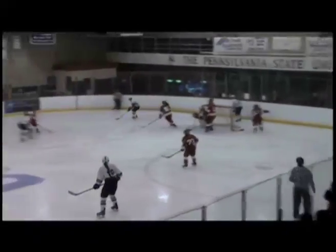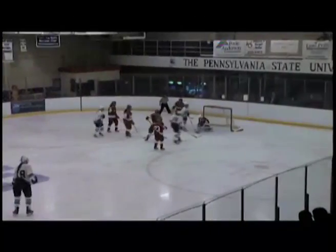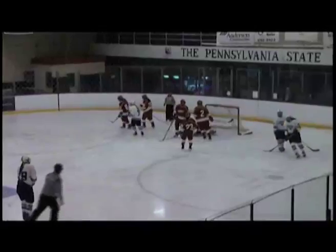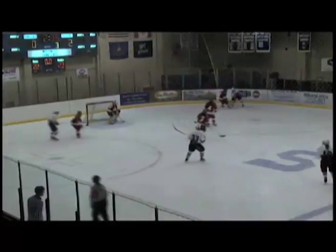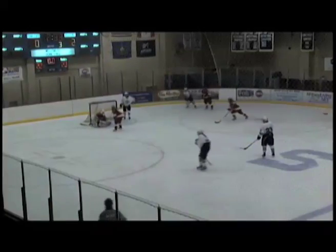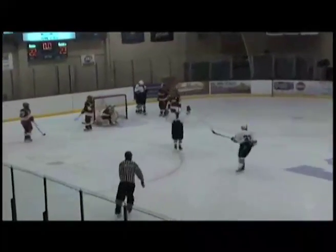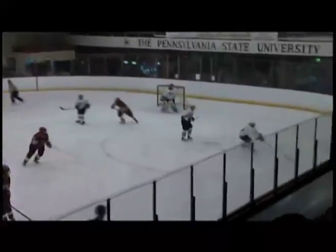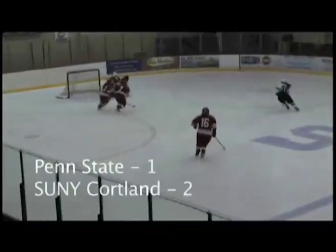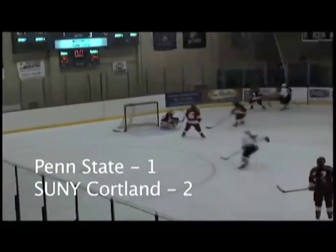Penn State would put the SUNY Cortland goaltender to the test, but through the first 2 periods, she had all the answers. That is until late in the third, when Katie Murphy finally beats the Cortland goaltender to pull Penn State within 1. With just under 30 seconds left in the third, the puck is chipped up the boards where Tess Weaver picks it up, splits the D, and gets a shot off, but just can't beat the Cortland goalie as Penn State falls to SUNY Cortland by a final score of 2-1.